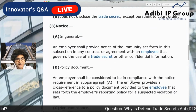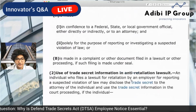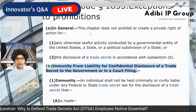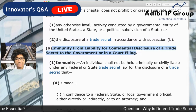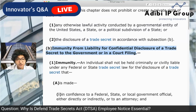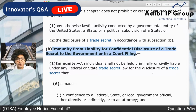Well, the notice relates to when an employee might be required to disclose a trade secret. And if you go up, basically what this is saying is that the DTSA does not prohibit or create a private right of action for disclosure of a trade secret in accordance with Section B. So what's Section B? Well, Section B basically provides the reason for why an employee might have to disclose a trade secret and why they'd be immune from the DTSA.